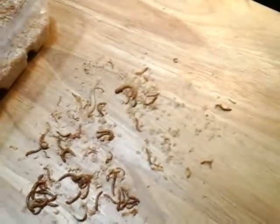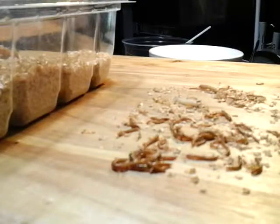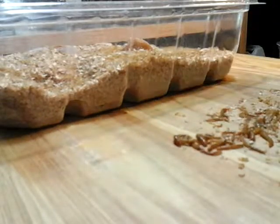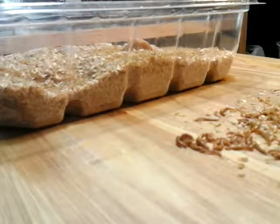Anyway, you get the idea there. The birds are out, so it's got to be 5 or 6 in the morning. Let me just get those big ones out of there. I don't want them mixed up. Ooh, banging the table.